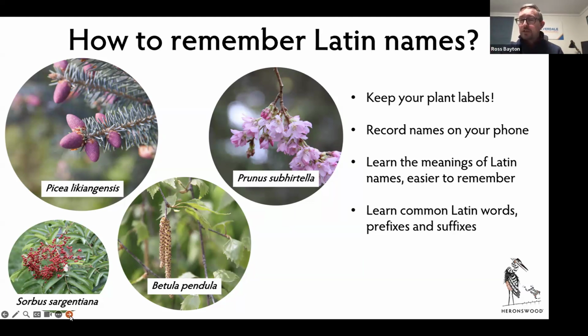Now, one of the things we're going to do tonight is learn some Latin names. And I find that learning the Latin name does make it easier to remember. When it's just some random label, it doesn't mean very much. But once you start to understand some of the meaning behind the word, somehow it just makes it easier to sink into the brain. And one thing that's really useful to do is to learn some common Latin words, prefixes, and suffixes.